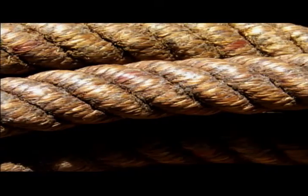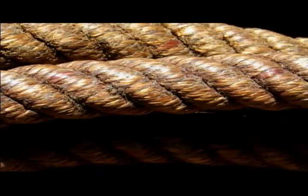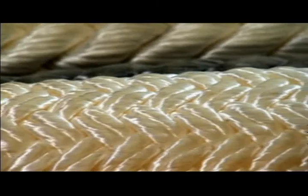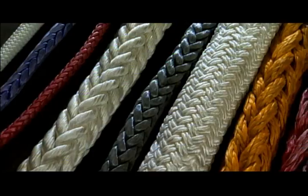Early ropes, 500 years ago, were all 3-strand twisted ropes. You'll see them in hardware stores everywhere. That's not a very versatile product. Braiding gives you so many more options and so many more opportunities to make a balanced product.